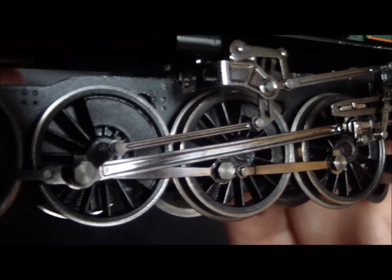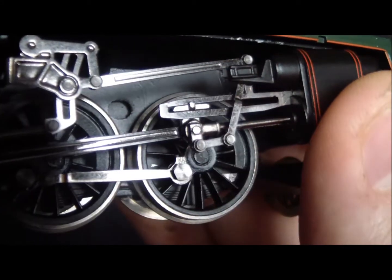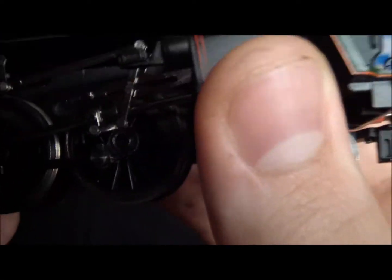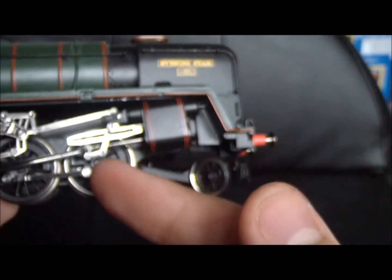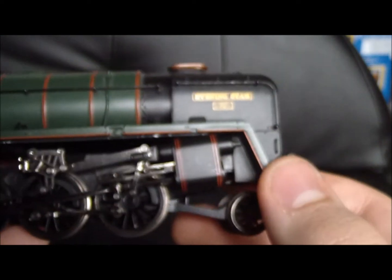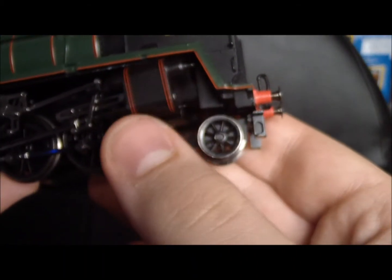Let's get right up close on the camera and focus. Yep, there we go. Get a load of that. And I especially love this part here, where it just pumps in and out of the cylinders. It's obviously a normal thing, but I just like the motion of it, where it just pumps in and out. I think it's really cool.